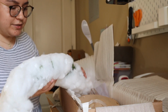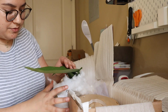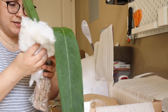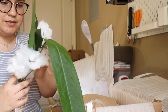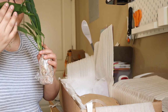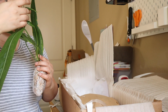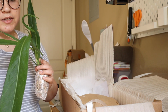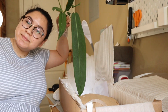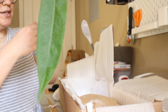So far it looks good. Let's take off this. Oh wow. Look at that leaf. Okay, so this is looking very nice. Looks like it's got a new leaf on the way that might not make it. It looks like it got a little bit ripped, but this is the first pallidiflorum. It looks really nice. This leaf is enormous.